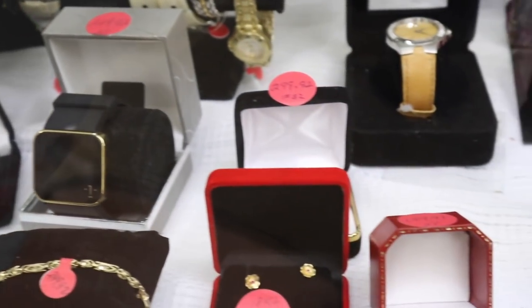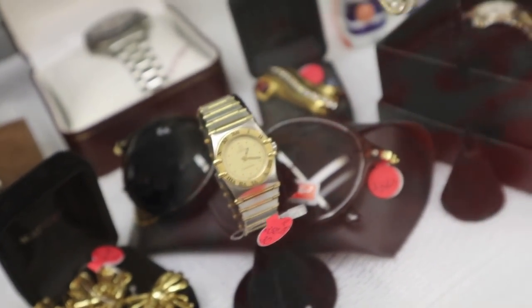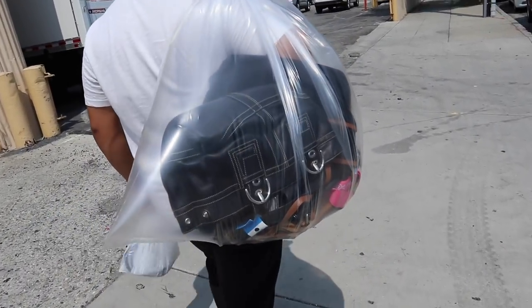Let's see what else they have. They have some Ray-Bans right there, but I think they're fake. John's carrying all the stuff that I got. So many bags, so excited to show you guys what I got.